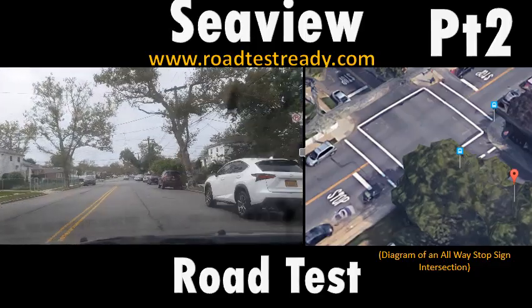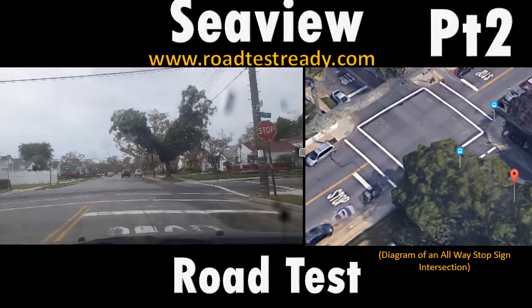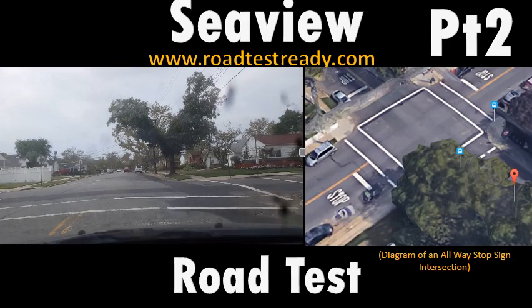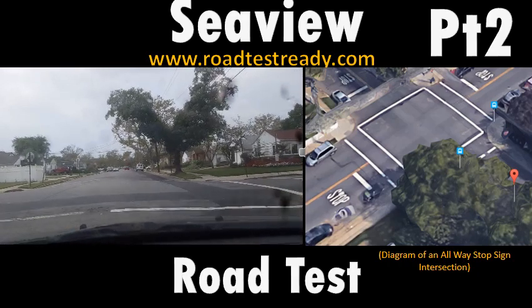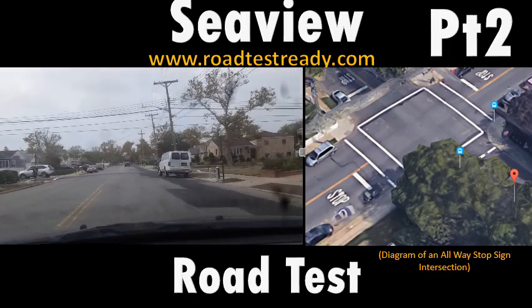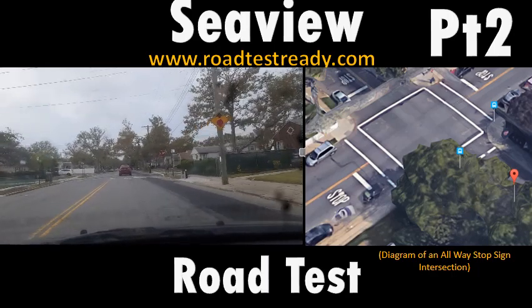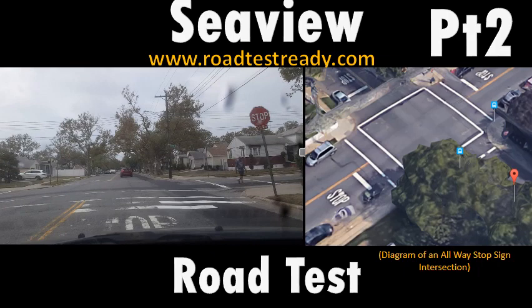The way you determine who has the right of way and who goes first is who gets to their stop sign first. So at an all-way stop sign, whoever gets to their stop sign first has the right of way to go first. You go in the order that you come to your stop sign. Once you make your full stop at an all-way stop sign, you do not have to make another stop if you were the first person there. At a regular stop sign, after you make your first full stop, you have to move up and stop again. That's what everybody is taught to do. You make at least 2 stops at a regular stop sign, but at an all-way stop sign, you only have to make 1.